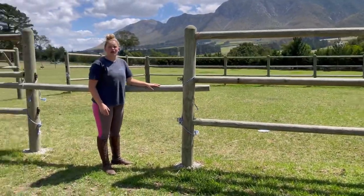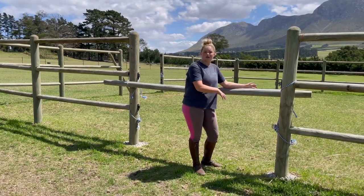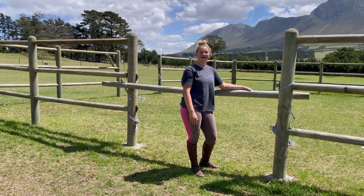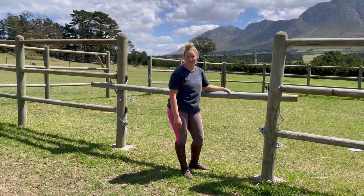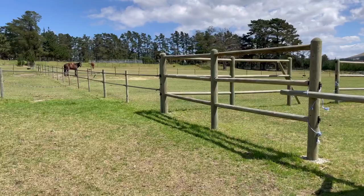This is where we do groundwork with our horses, and when our horses get backed, this is where they come. So if you fall off, the horse can't go anywhere. This is probably where Athena will be backed when she's old enough, and this is currently where some of our horses are being backed, especially that one standing over there, but I'll introduce him later.